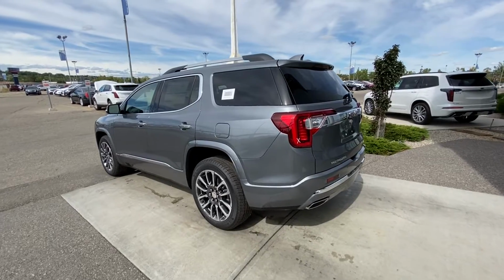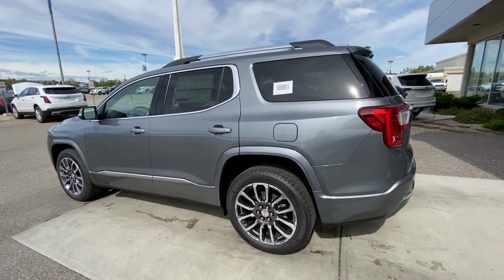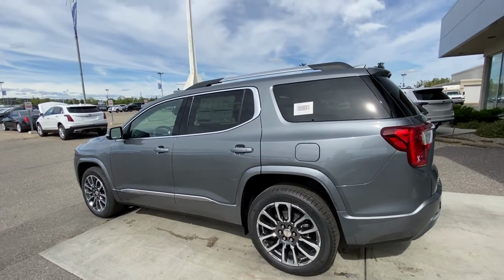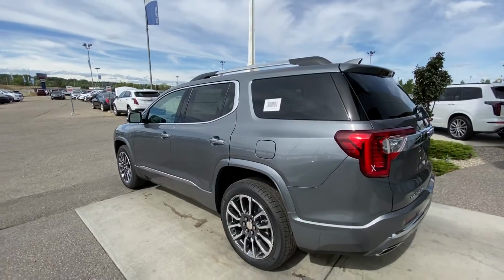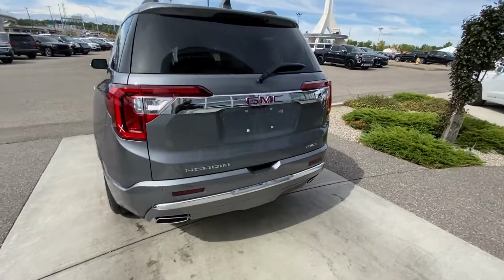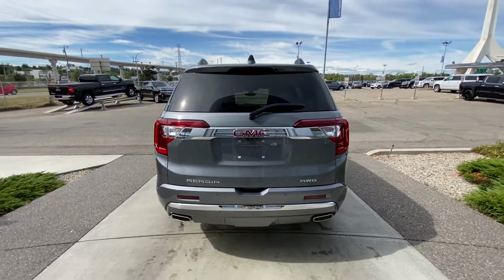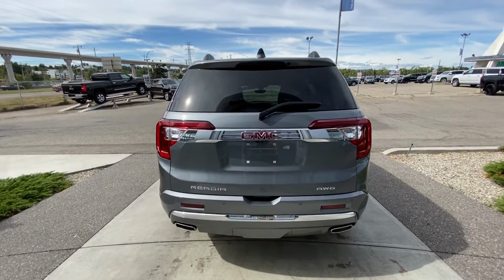To get a quick look at the exterior here, we do have the 20-inch wheel and tire package, Michelin all-season tires on there, color matched door handles with chrome accents, keyless entry, remote start, and blind spot detection, all equipped on the vehicle. Rear tinted privacy windows as well. Coming to the rear, we got LED-C tail lamps, dual chrome exhaust tips, and parking sensors on that rear bumper.